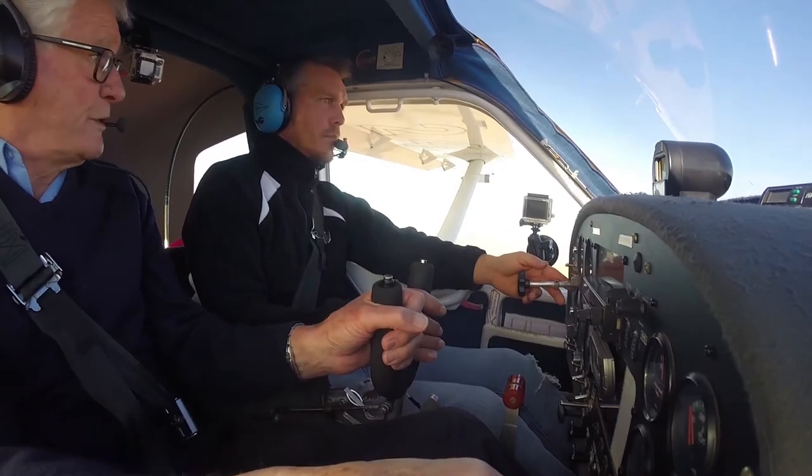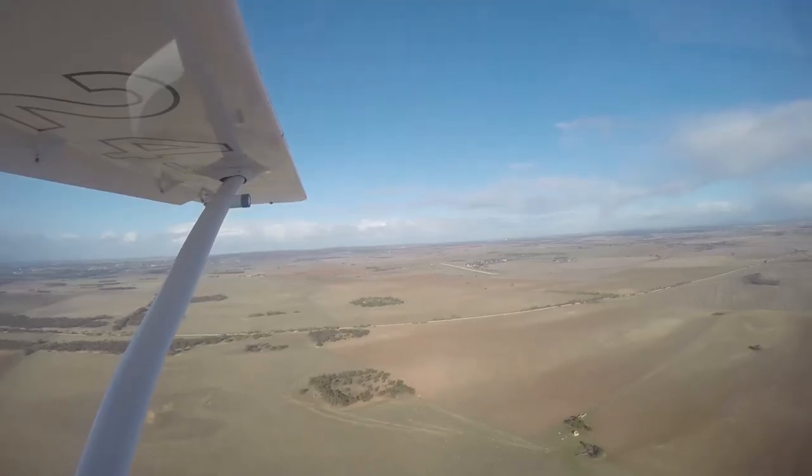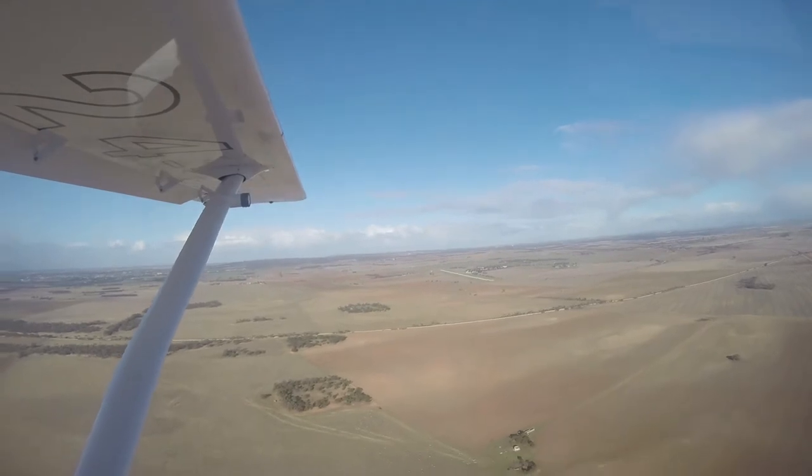At the runway there, I'm looking at the windsock, which is quite good, 45 or more degrees. Nothing on the right.